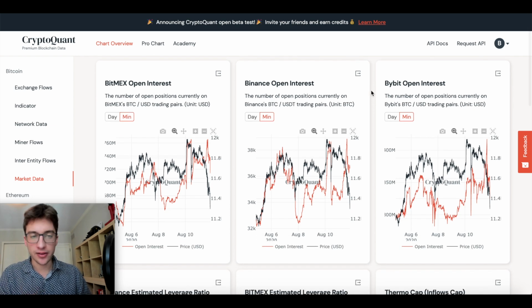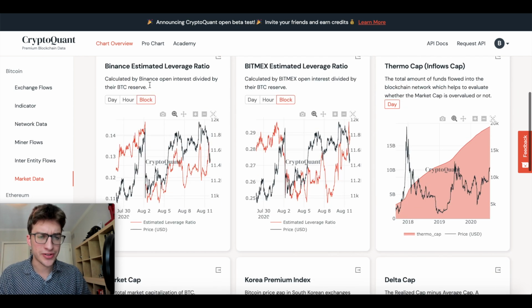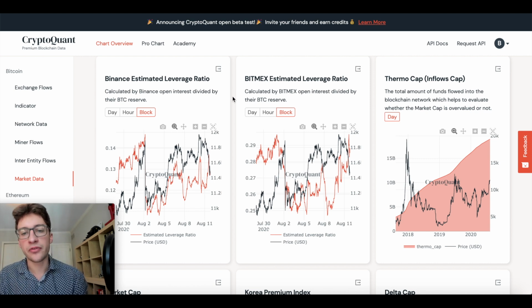But what's probably a lot more helpful is this site, Cryptoquant. What I found really cool about this site, guys, is this. So many cool things in this, but first of all is this. What this does, that no other site that I know does this accurately, is it estimates the amount of leverage that traders on BitMEX and Binance futures are using.